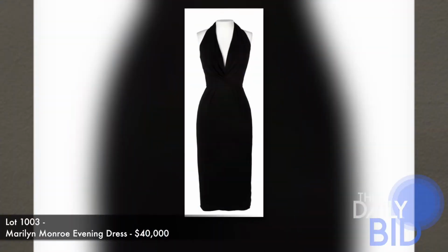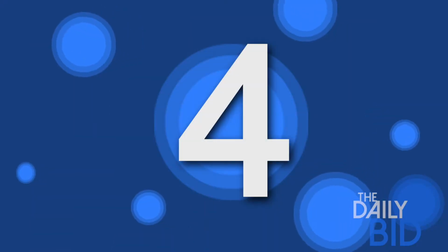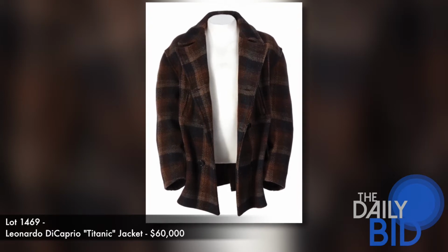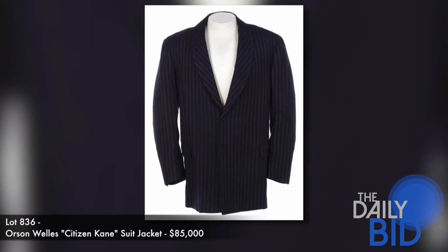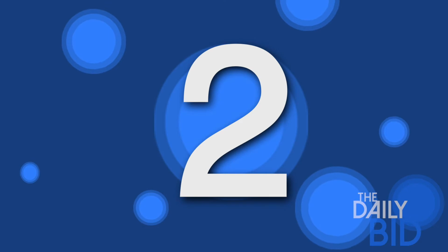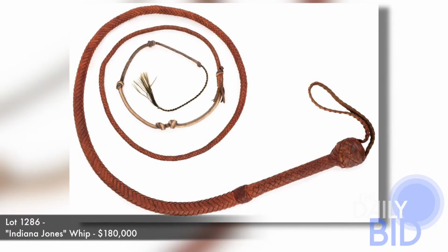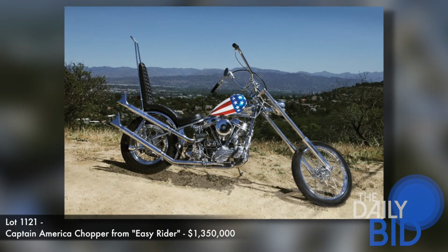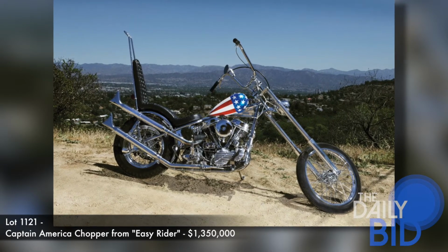Coming in at number 5 with $40,000 is the Marilyn Monroe dress. Coming in at number 4 is the Leonardo DiCaprio Titanic screen-worn jacket. And number 3, coming in at $85,000, is the Orson Welles Citizen Kane suit jacket. And number 2, with $180,000, is the screen-used Indiana Jones whip. And at number 1, with $1,350,000, is the Captain America chopper from the Easy Rider film.